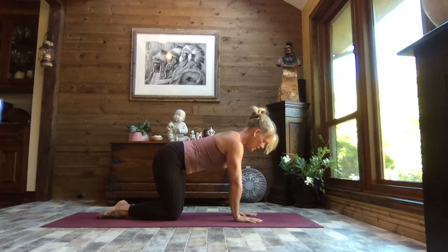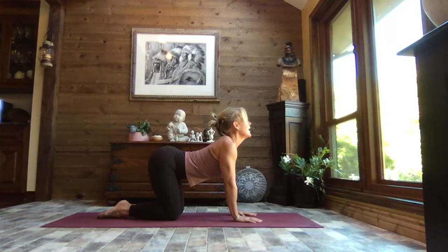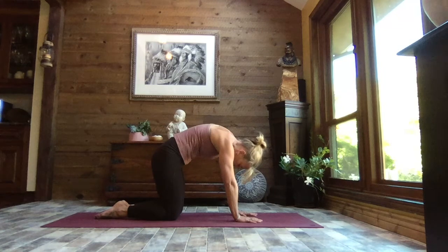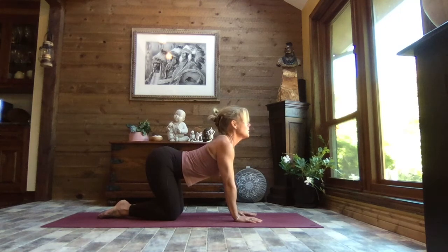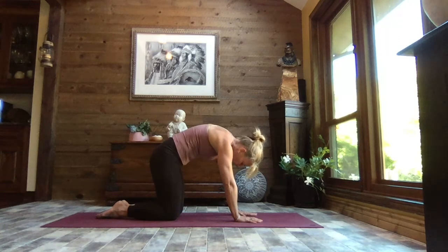Cat and cow. Inhale, belly towards the mat. Lift your gaze, lift your sit bones to the sky. And as you exhale, hollow the tummy and chest, lift your spine, tuck your chin. Oh, to cat. Inhaling it back to cow, keeping that core strong. So we don't want to let that belly just relax. We want to keep that core engaged. And exhale, hollow, so we keep that back safe and happy.